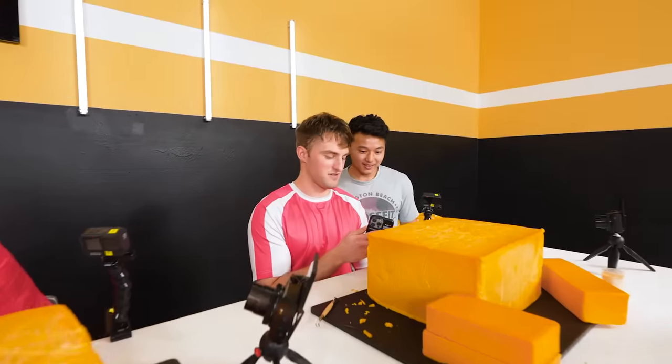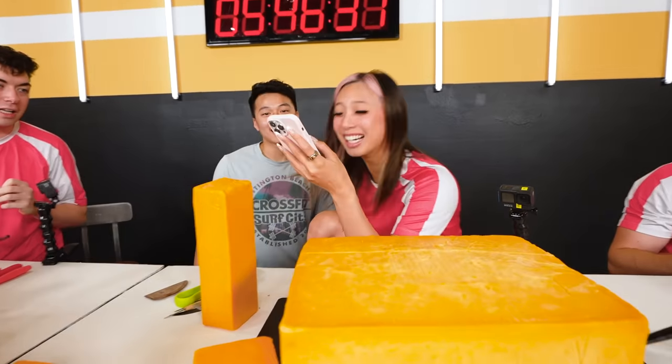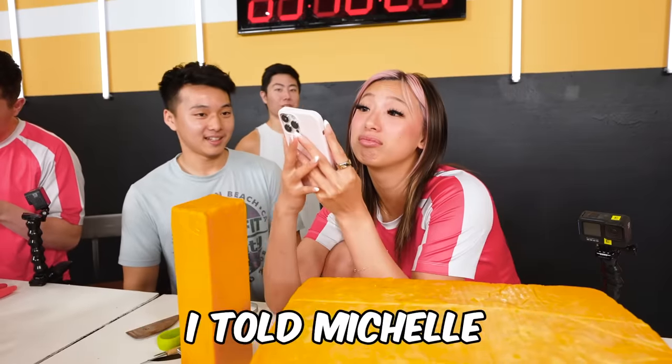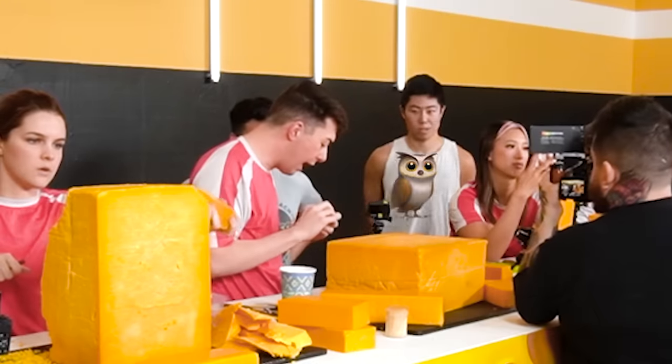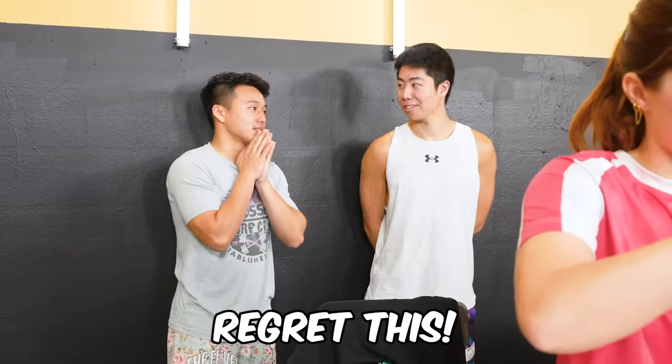Jake, what are you making? Oh. If Jake could make that, he would win. Michelle? Nope. Okay, David? Ben, what about Owl? I have an idea. No, turkey, bun. I told Michelle to make a block of cheese. David? I'm making an owl. Mackenzie already got started. She has more done than anyone. And it looks like Ben has made his decision. I'm gonna regret this. I choose Jake.